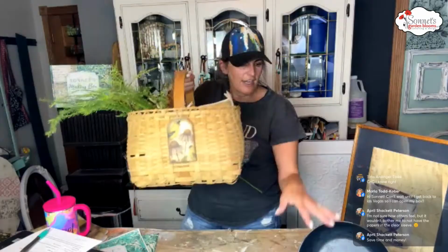Let's see here. I'm just going to put this all back. So we're putting that all back. Oh my gosh, I didn't show you this too. There's two things I didn't show you. So on this basket, I did create this hang tag with my paper. I thought that was pretty fun.